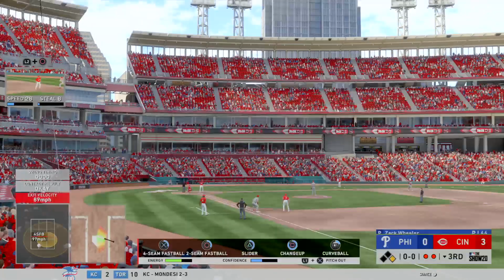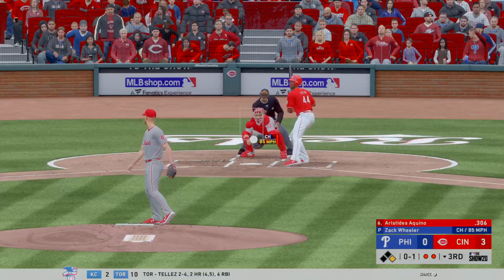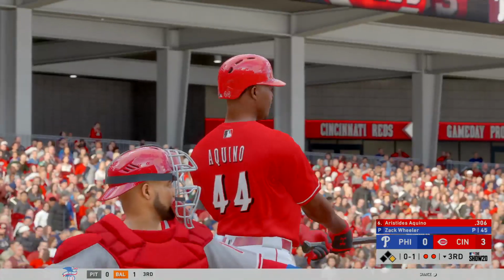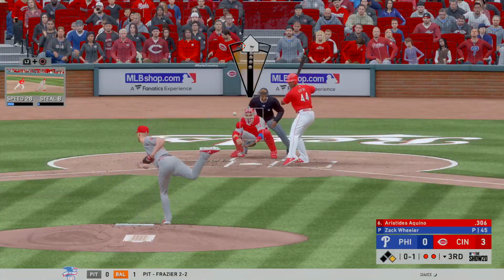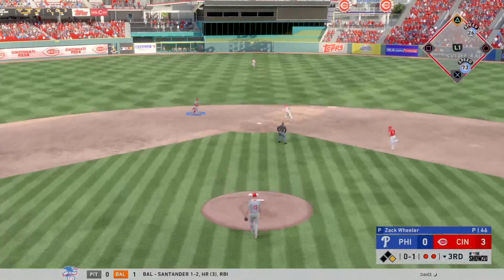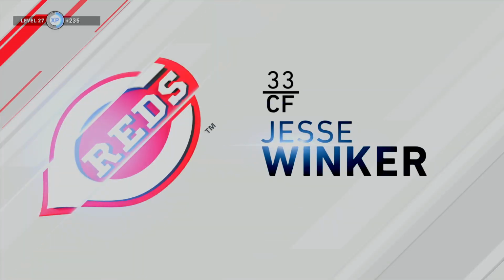Yeah, watch your lips right there, Dan. Sent it back right where it came from. To the plate now, Aristides Aquino. As he takes a called strike at the knees, it's 0-1. Reached base via the walk in his first plate appearance. Chopper to short. Reyes has it, and he'll just step on second for the force, and that'll do it for this half inning.